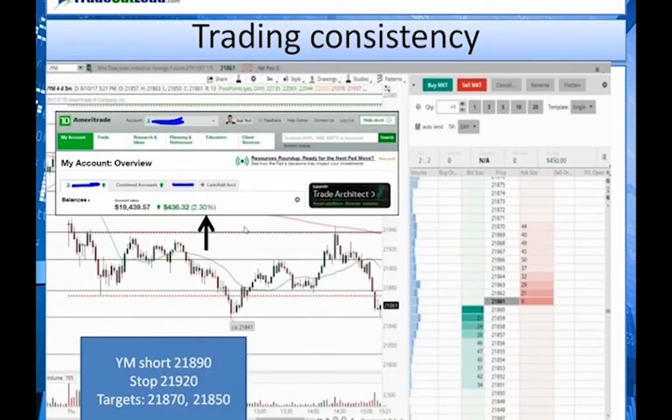Now, overall, these are the results that we started this year. Keep it in mind, we started this year with $5,000. $5,000 we put on the line, and this is a small account. This is the brokerage sheet right here, $19,439. You can see it right here, and also $450 on this trade. This is YM once again.